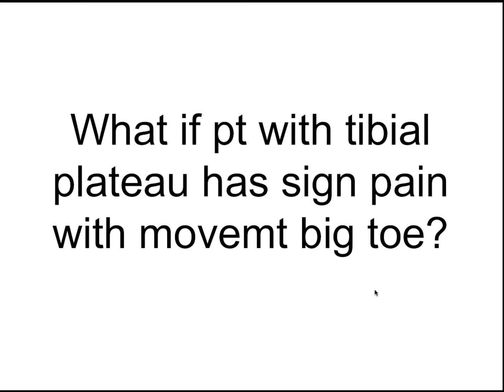And if they have their primary injuries to the knee, but severe pain when they move their foot or their toe, I just think about their compartment pressures.